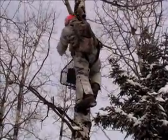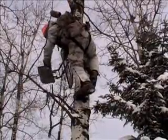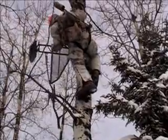I've always been of the mindset that when I'm hunting a new area, open up those shooting lanes. There's just no point in sitting in a tree or a blind and just watching deer with no shot opportunity.